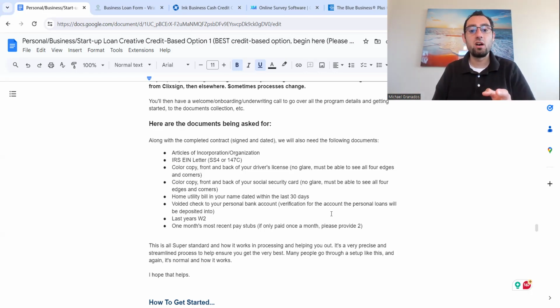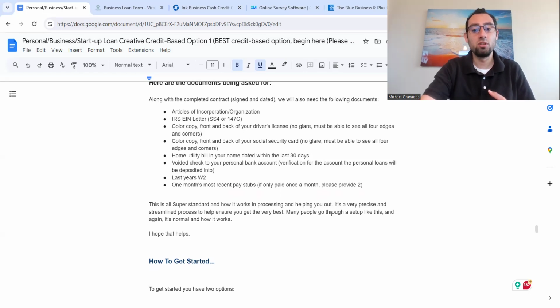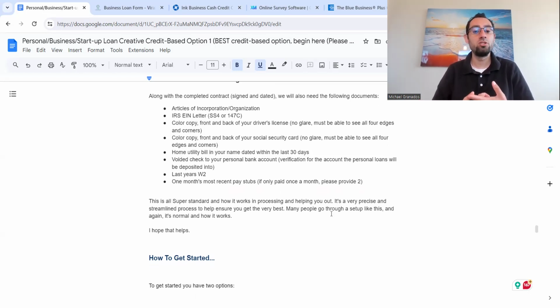So along with the completed contract signed and dated, if you've already done that, likely is it. And the following documents will then be needed: articles of incorporation, organization, IRS EIN letter, SS4 or 447C, color copy front and back of your driver's license. No glare, must be able to see all four edges and corners. Color copy front and back of your social security card. No glare, must be able to see all four edges and corners. So the SSN there, very helpful.